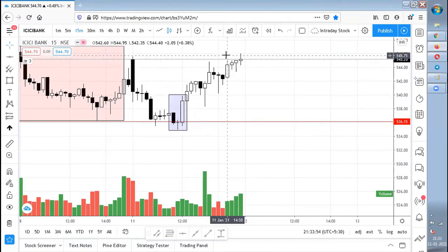So either you wait for some break of this previous day low or previous day high, or wait for some rejection at the previous day high or the support at the previous day low. If that is the case happening, then you can go for a good entry on that. Okay, so this is one type of analysis in ICICI Bank.